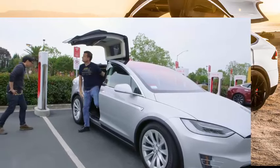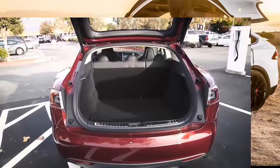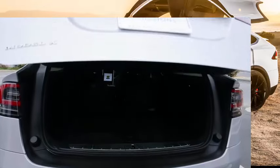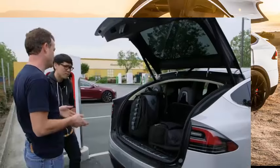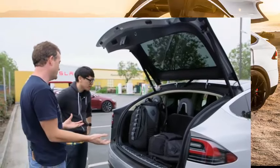Let's move around the back. You were impressed, I remember, with the capacity of the Model S. Yeah, the Model S for a sedan holds a crazy amount of storage. This one, if you've actually got it full of passengers, doesn't hold as much as the S, because you've got this little area back here, which is significantly smaller than my Model S's trunk.